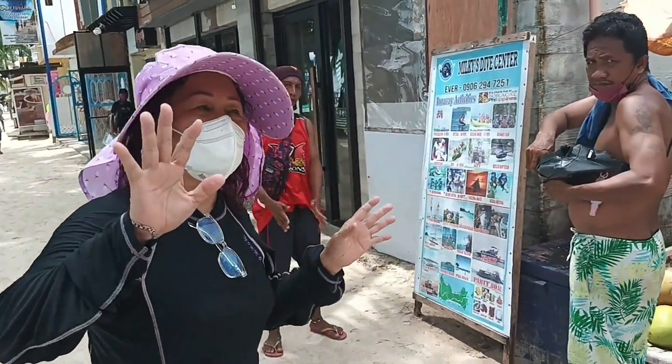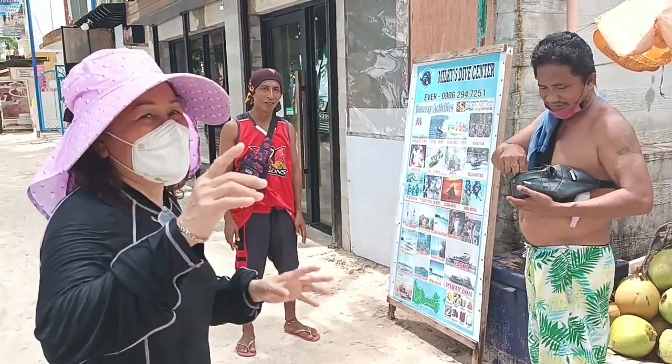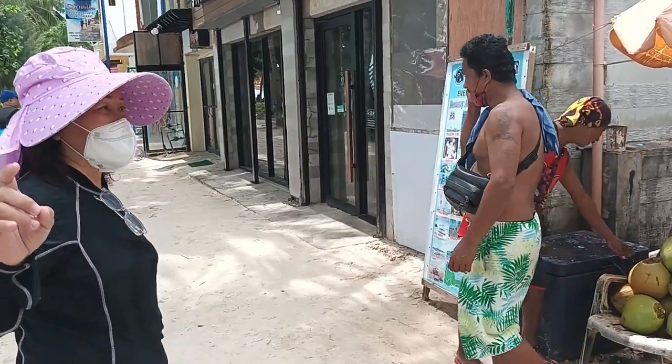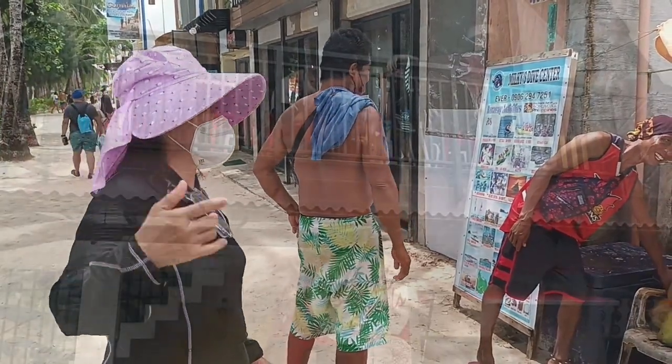Nasarapan kami sa buko ni Kuya Rafi. Pero biglang sabi namin, alis na kami. Nalimutan namin, bayaran ko na ba? Buti na lang naalala. Hindi pa bayad, pero bayad na ngayon.